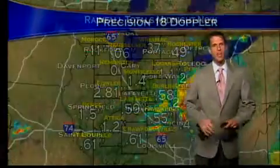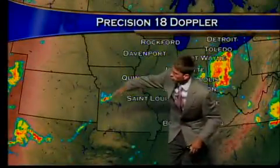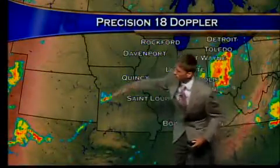Now notice on Precision how the heavier rains are pulling away to the east here. You can see the heavy storms moving through Ohio now, where we have had quite a bit of wind damage tonight. But the actual surface cold front is still about right here. And if you look closely here, right on the cold front, there's actually a thunderstorm that's formed on it. And it's aligned just like that.